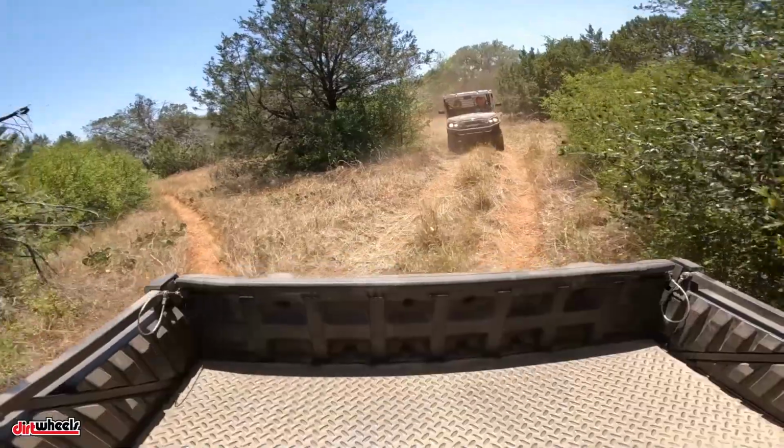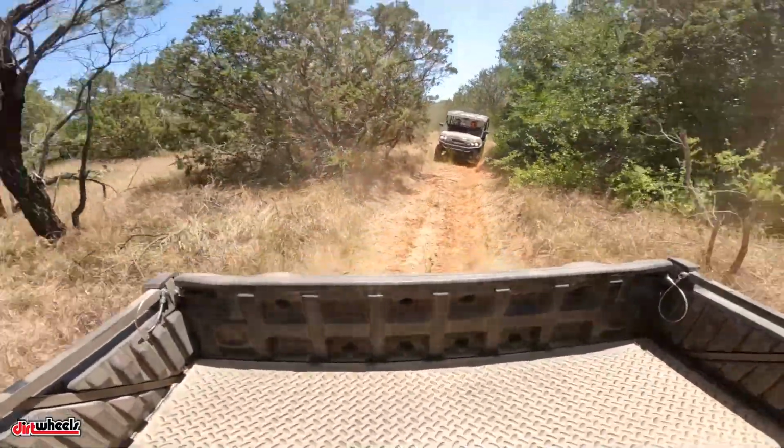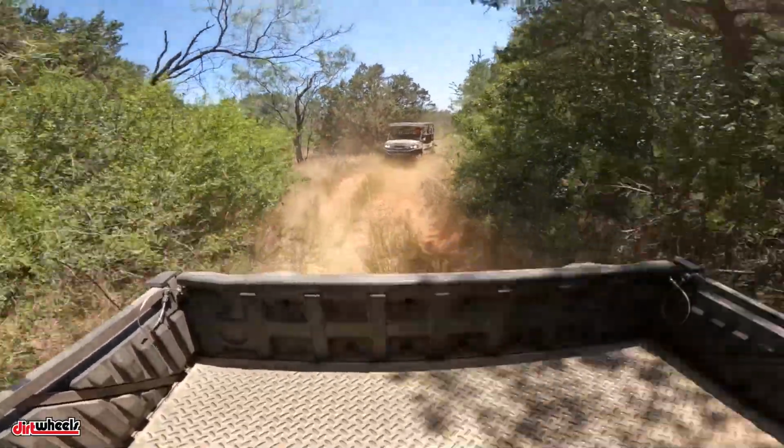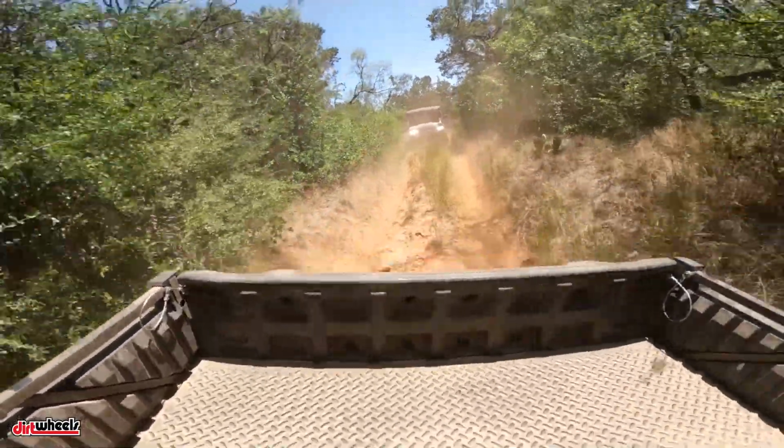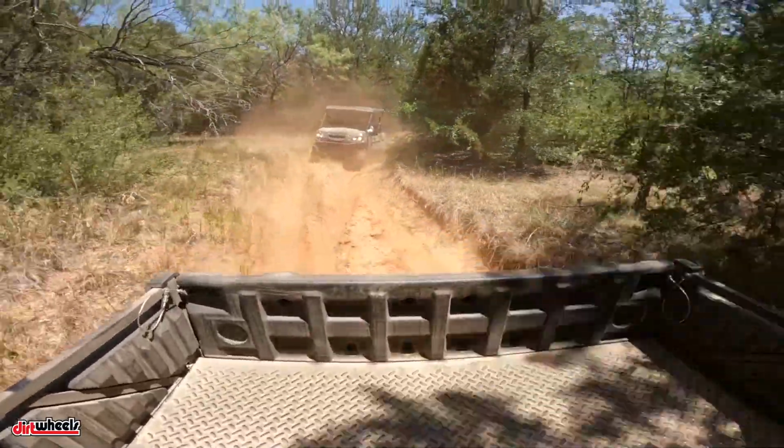But first, let's hear from Bobby Kearns, the Kawasaki Motors product support technician, who will give us a walk around and up-close look at the top features of the new 2024 Kawasaki Mule Pro-FXT 1000.